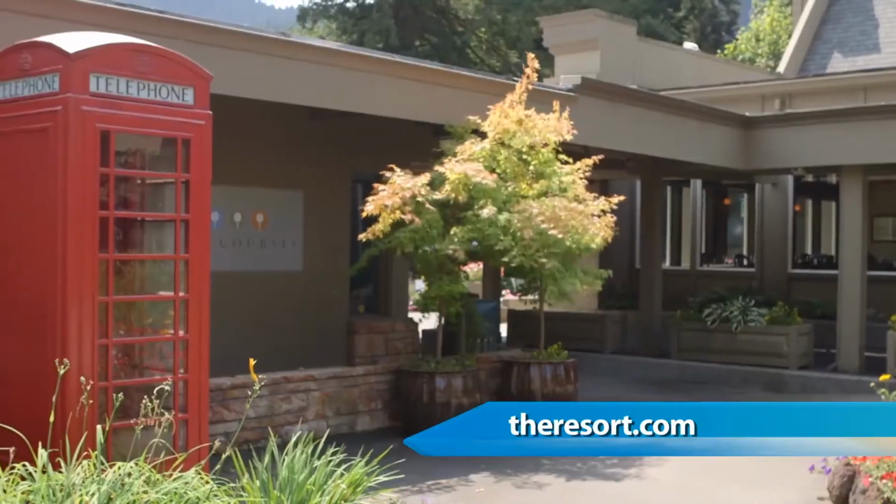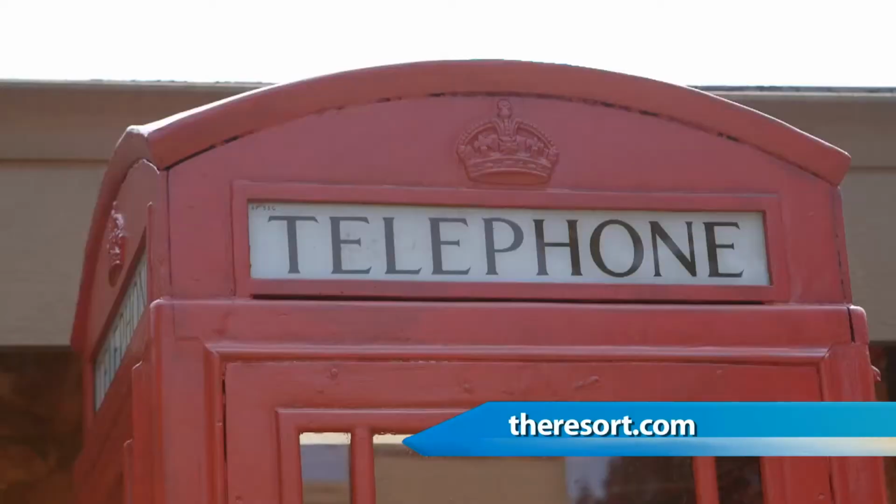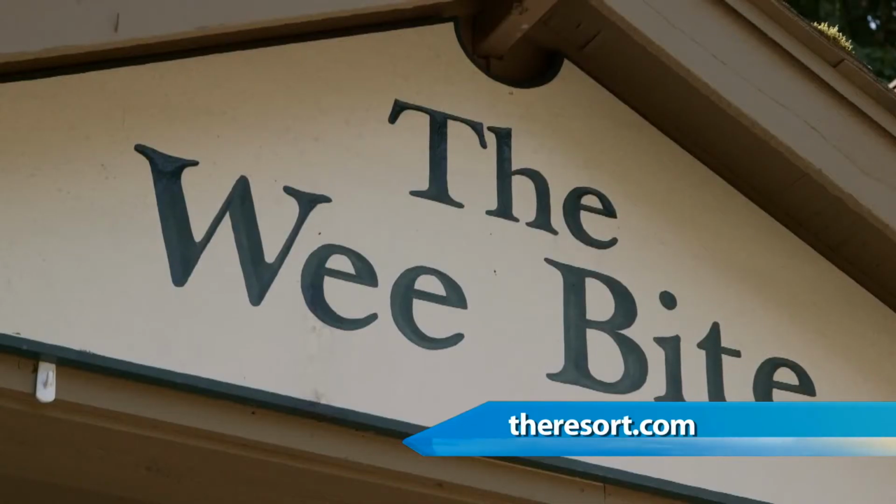There's an international flair here too. I noticed there's like a British phone booth, and you've got the Wee Bite over here. I've heard a lot of accents here. There's a lot of people. A lot of international travelers come here. This backdrop is just absolutely spectacular.